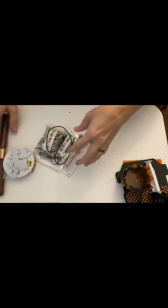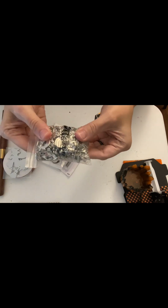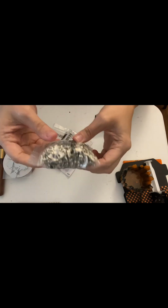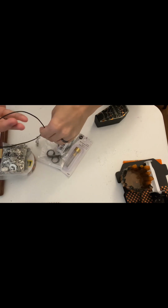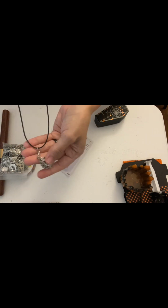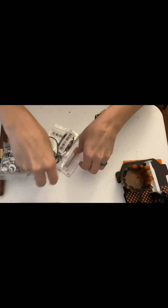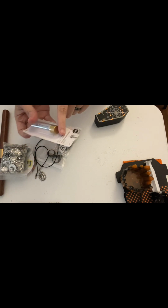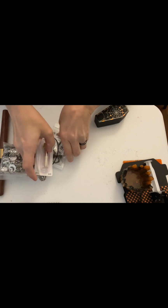So I got that. And then a thing full of charms. I'm probably going to put this in a cuter little thing. Then I made this little necklace. I just put a charm on it. Halloween charm. Then she said that she liked wool applique needles. So I got some of those for her.